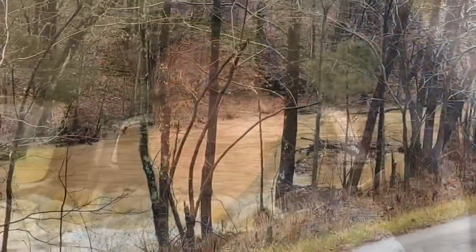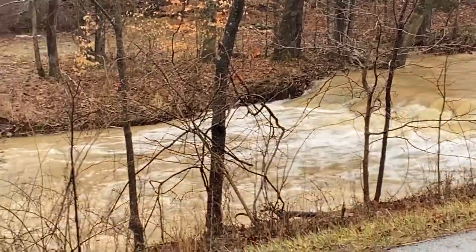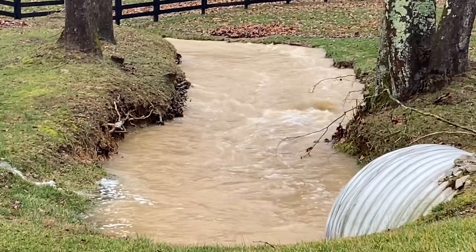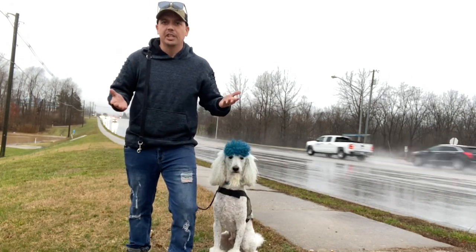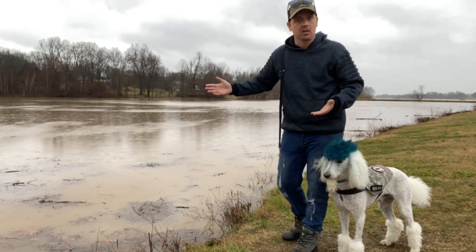People's yards are really flooded. With all the hills and valleys here in Kentucky, this storm was sure to be an eventful one. You can tell that there's plenty of people out here on the roads, and they're using an abundance of caution with all this precipitation that's coming down. Well, even the waterways have turned like chocolate milk.